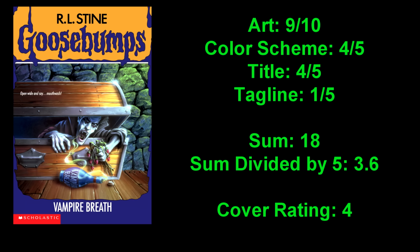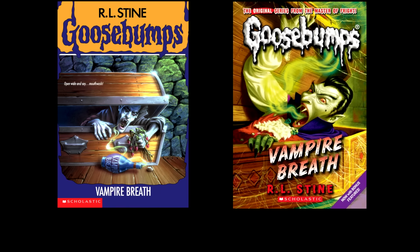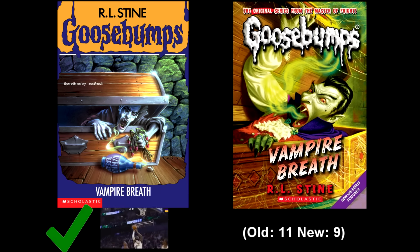Luckily, the rest of the cover makes up for that sad excuse for a tagline, and the artwork here is pretty creepy. When compared to the classic Goosebumps reprint, it's definitely gonna get the win. Another victory for the OG.